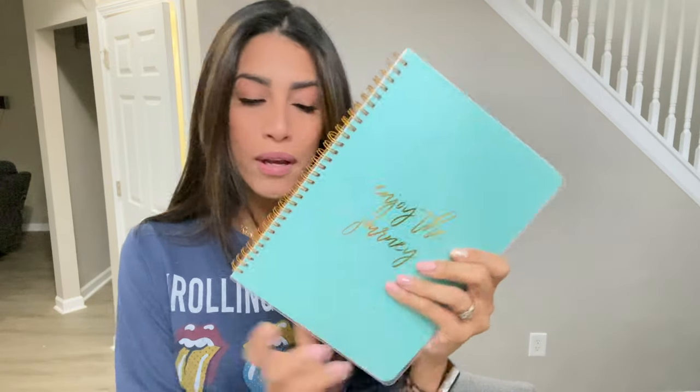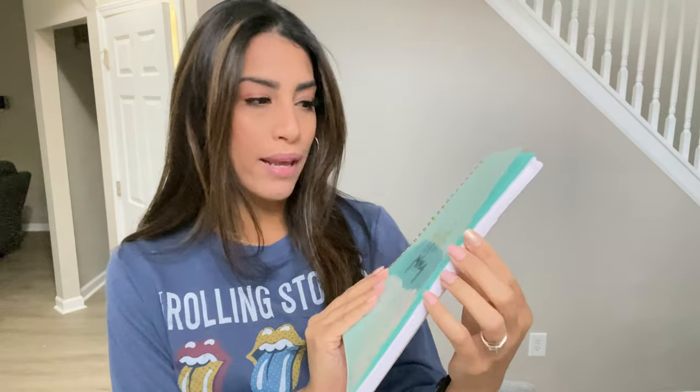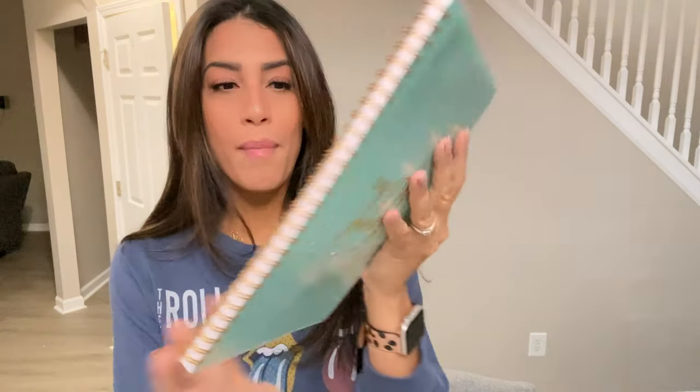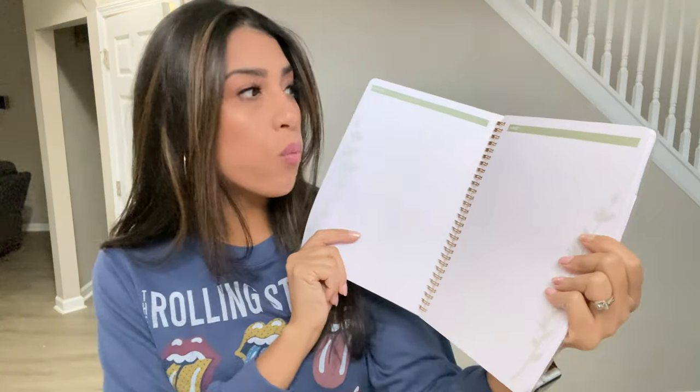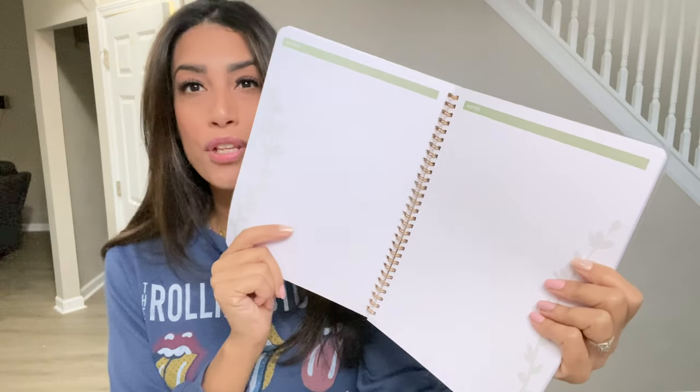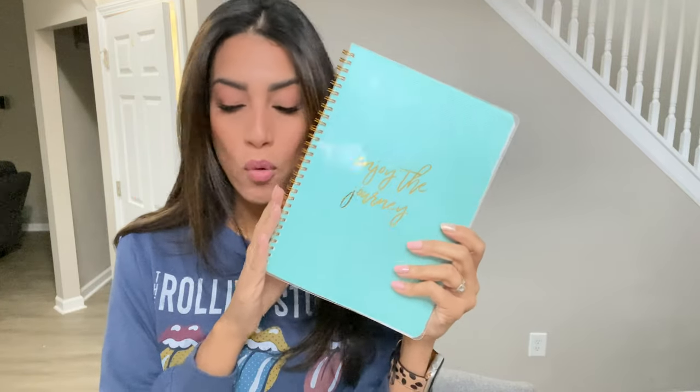And then the last item I got from the dollar spot was this notebook. This notebook was $3, which I think is a really great deal because it's a pretty good size. I already started writing in it, but in the front it says enjoy the journey, and then in the back it has a bunch of these really pretty leaves, and then inside it just has a bunch of plain white paper, and then it says notes, and you can jot whatever you would like down in there. So I just thought this was really cute to keep me organized.